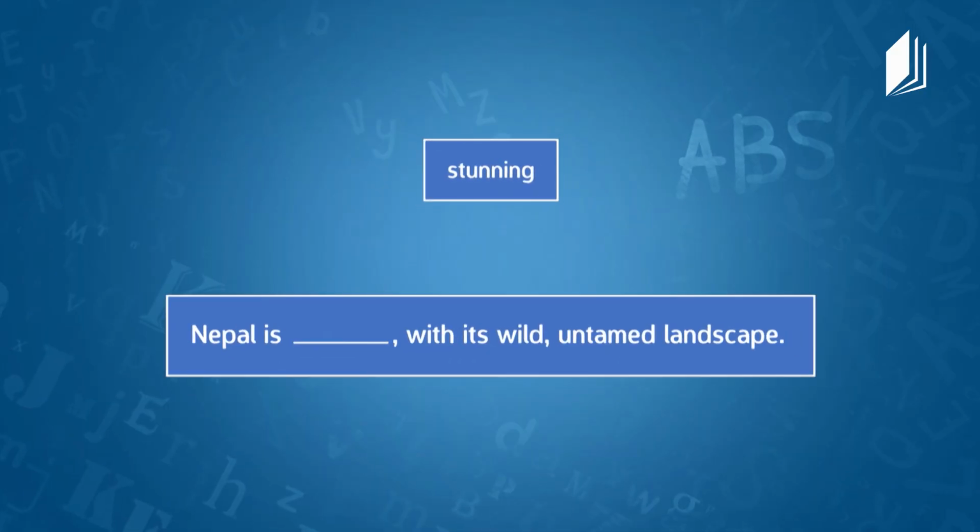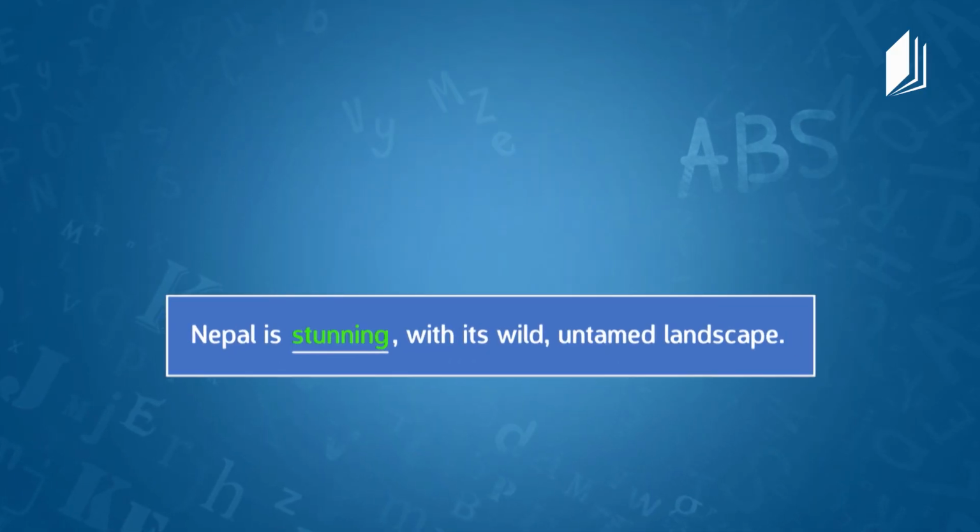And it represents Sydney, or the country. Something about Sydney or the country, okay. The country, yeah. Okay. And last, a very easy task. One word and one sentence. So it sounds like this. Nepal is stunning with its wild, untamed landscape.